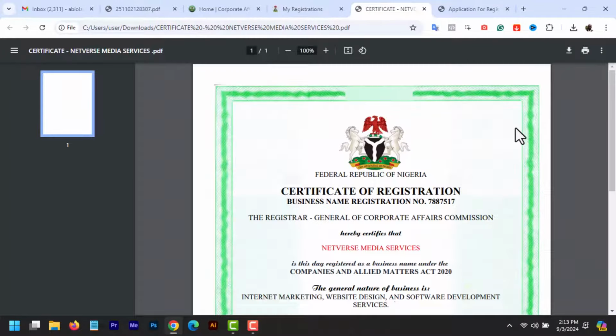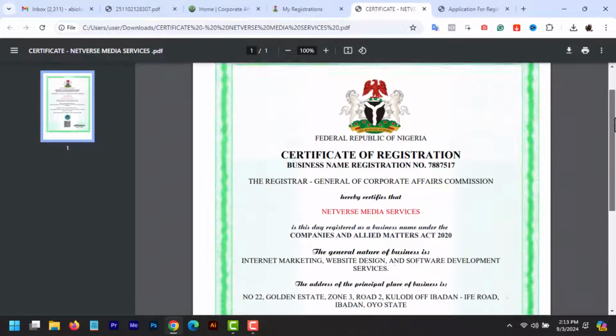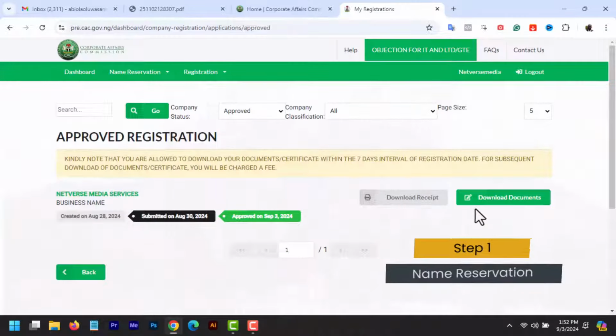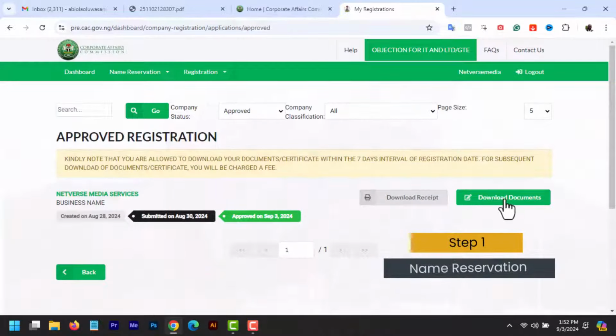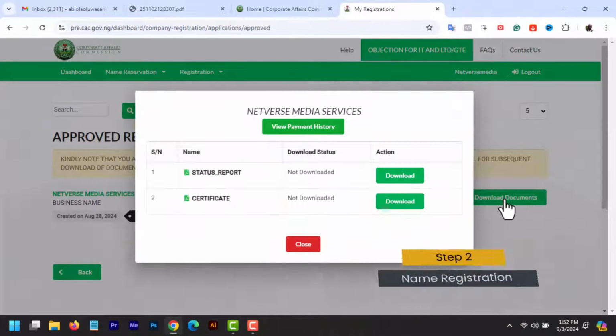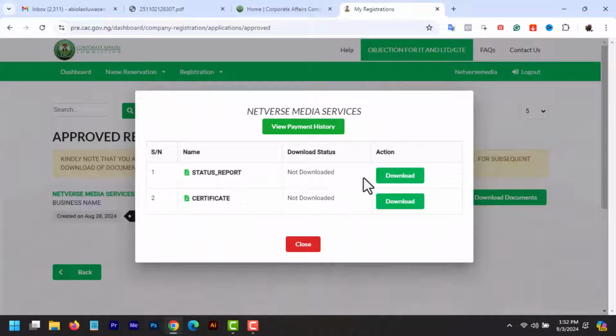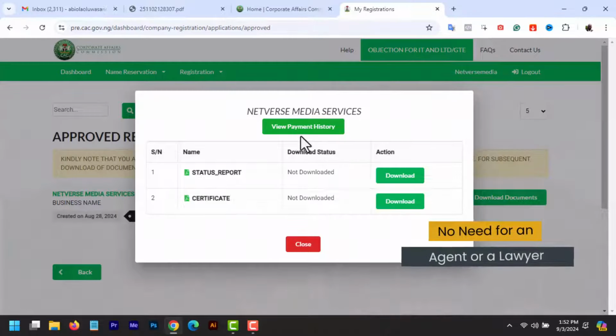This is a certificate of registration for a business I just registered. It took 3 working days only to get it. There are 2 steps involved: name reservation, which took only 24 hours to get approved, and then the name registration, which took 2 working days. This is something you can do yourself. You don't need to contact an agent or a lawyer.